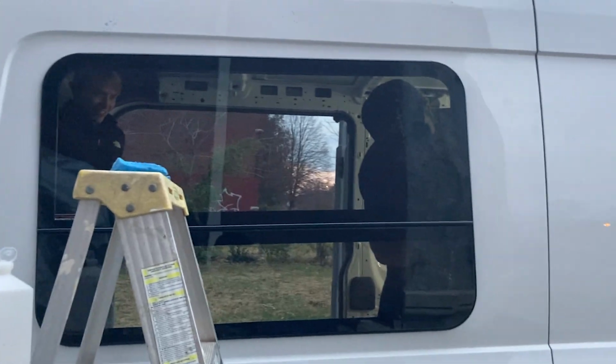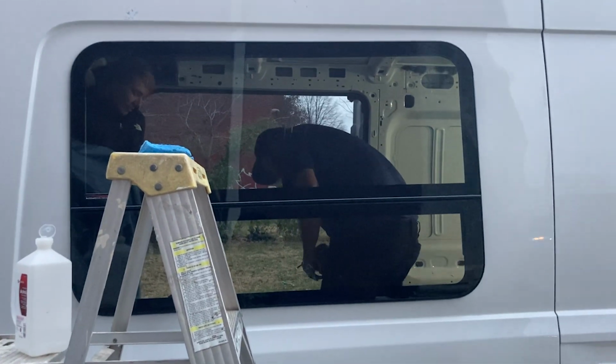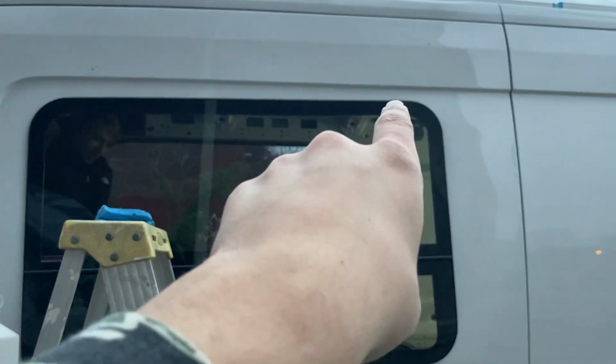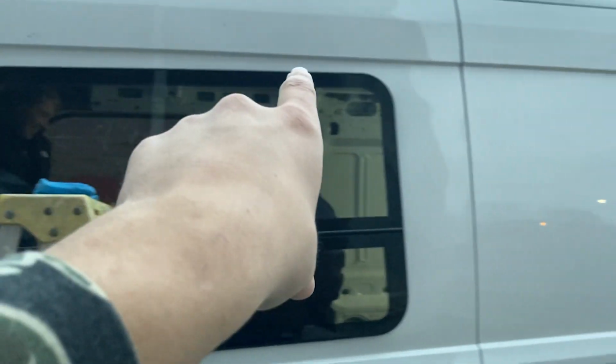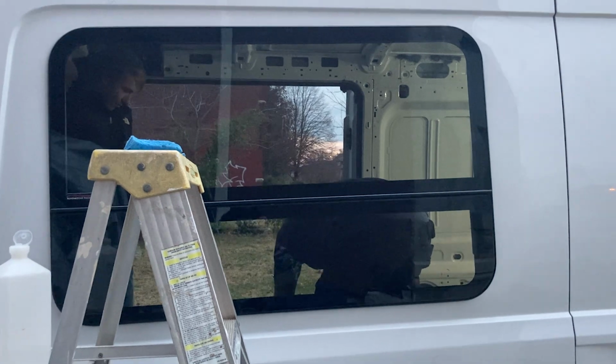So, almost all the screws are in. Window's looking beautiful. There's a weird optical illusion going on here where that side's not straight, but down here is perfectly straight, which is weird. Yeah, I like it. It looks great. Kaleb did a banger job and I appreciate it.